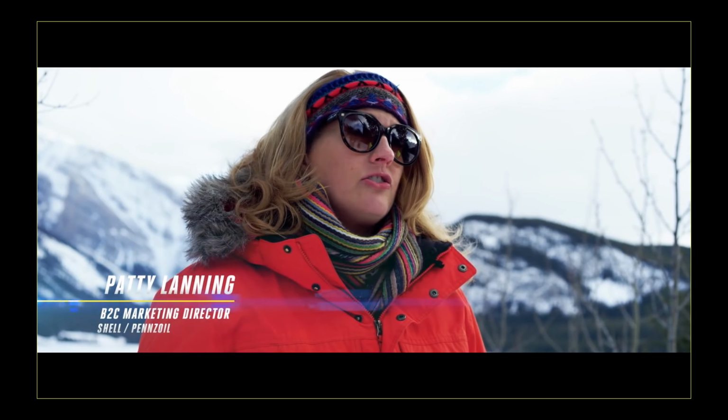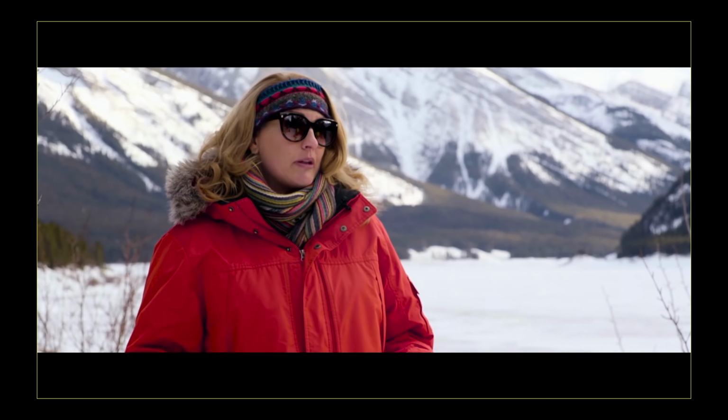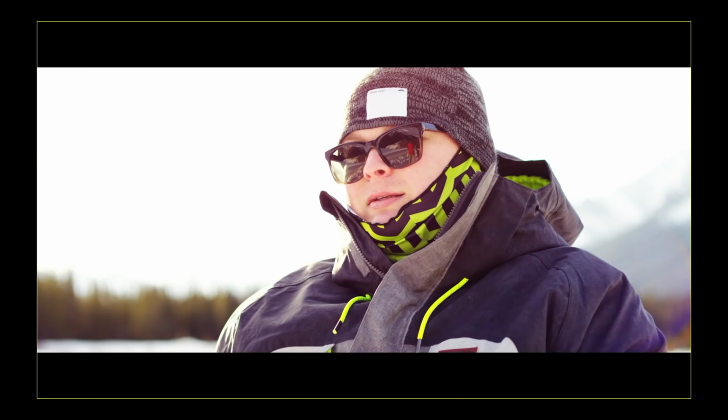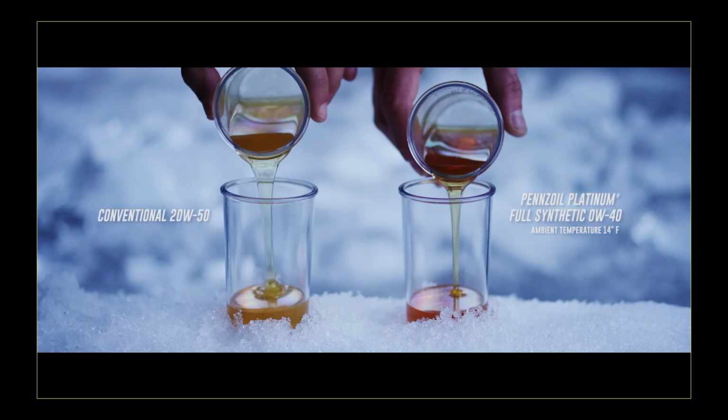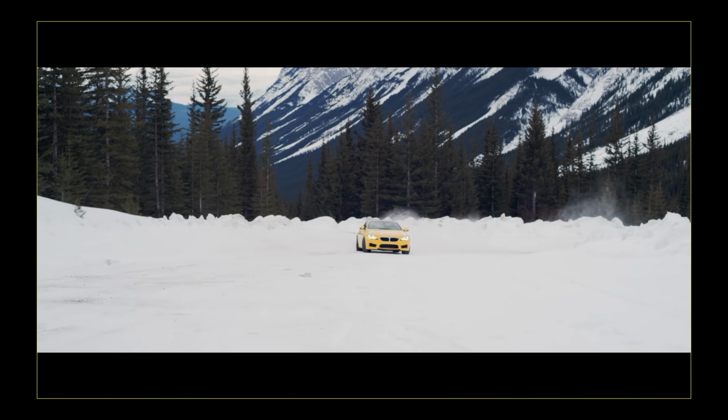Pennzoil Pure Plus technology is made from natural gas and it's not made from crude oil. It provides complete protection without any compromise. Pennzoil tests their motor oil up to negative 40 degrees Fahrenheit, so this is just one more test for the oil to endure, and you'll see in this film that it's living up to the test.